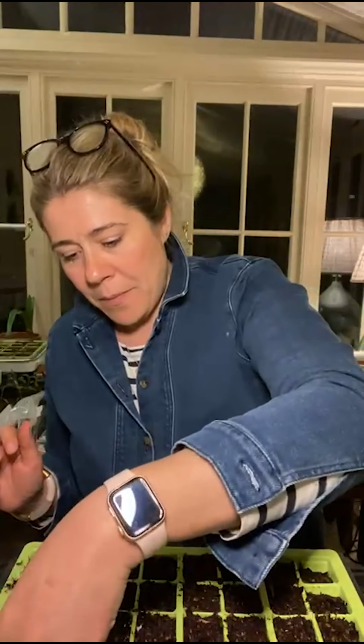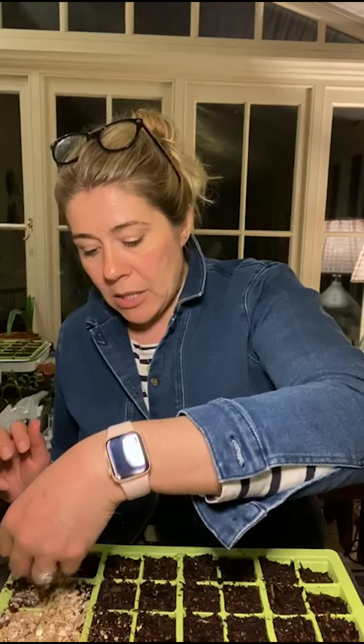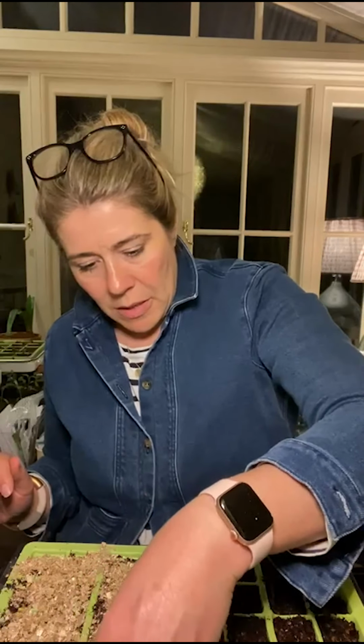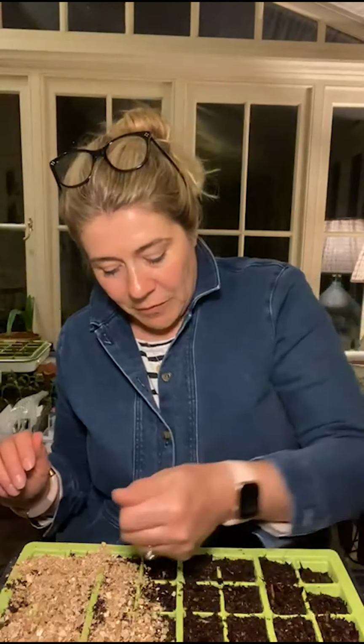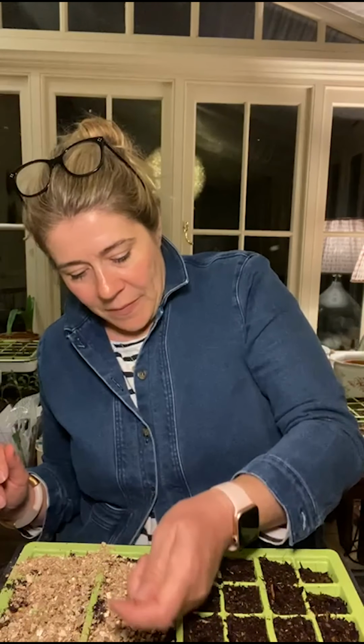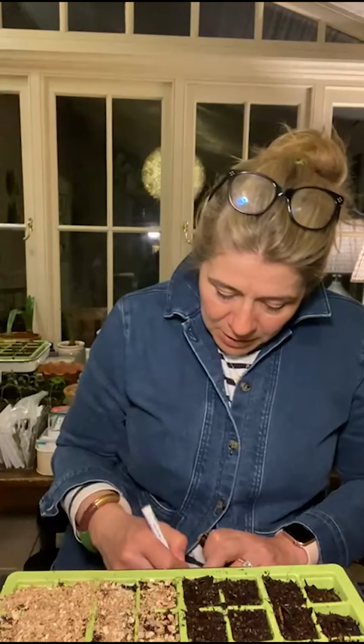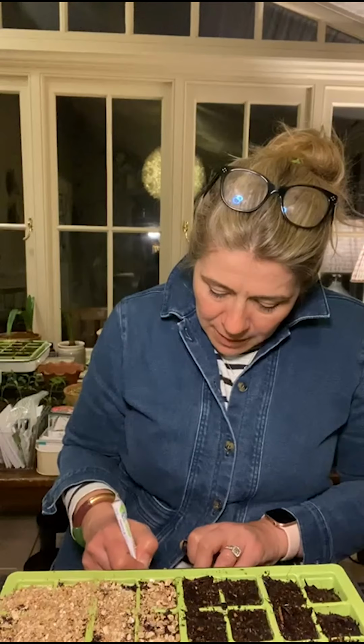And then I'm just going to cover it with a bit of vermiculite. And I've already watered the compost, so it is actually damp. So I might water them a bit from underneath because they're so small. If you water from on top, they'll just get flooded. And then label them, of course, and that is it. Simple as that. So I'm gonna do the others as well.